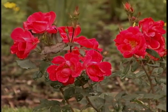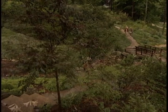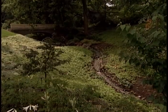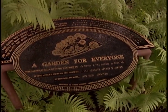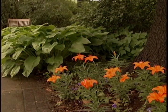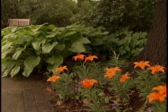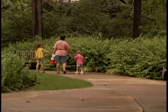What's the favorite area for most visitors when they come? I would say, again, probably the Ravine Garden. Jill was telling me that one of her favorite areas is the Garden for Everyone, which is a handicapped-accessible sensory garden. In that garden, we try to use fragrant foliages, fragrant flowers, things that are soft to touch. We have a sculpture in there that you can touch, and the sound of water and the feel of water. So not only are we trying to make it accessible to handicapped people, but we're also trying to educate everyone about different ways to look at gardening.